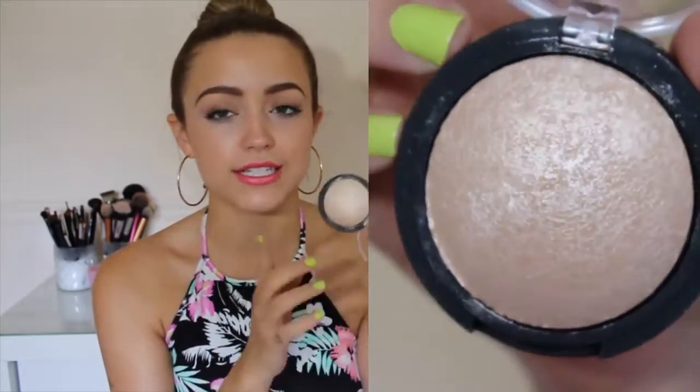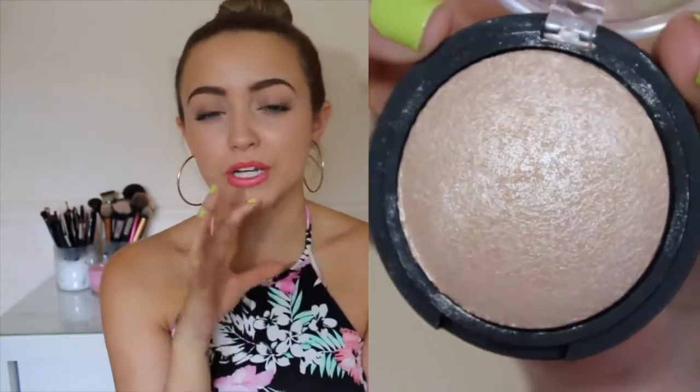This is what it looks like. It is a really nice beige champagne color. These are the colors I tend to go for in my highlights. The really pretty light champagne colors that just look super glowy and wet on the skin. I don't know, these colors are the ones that I like to wear the most. Like I said, it's that beautiful champagne color.